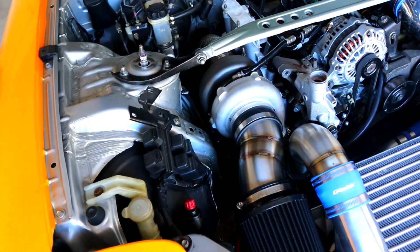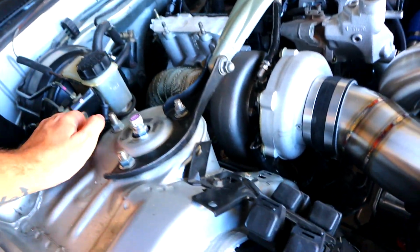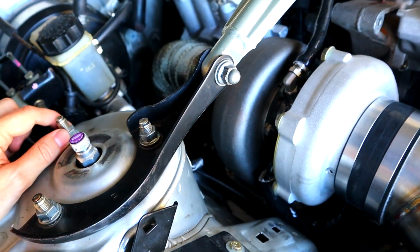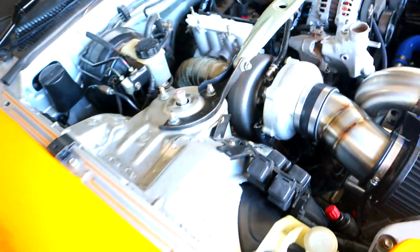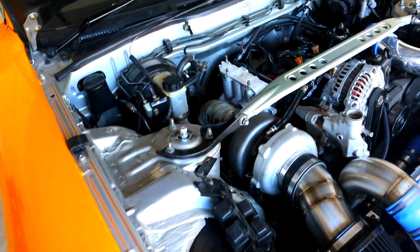So that's completely fine. But yes, we have that sitting on a custom steam pipe manifold, which has all been heat wrapped, which is something I honestly didn't think we were going to do, but he said that these make way too much heat. I'm also going to get a turbo blanket for this as well to try and keep all that heat down.